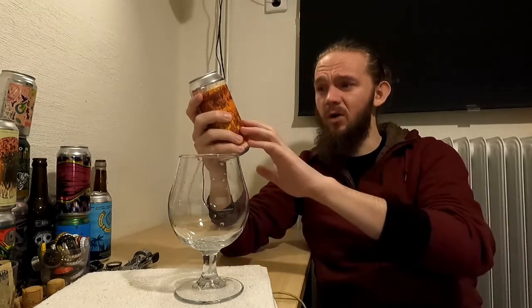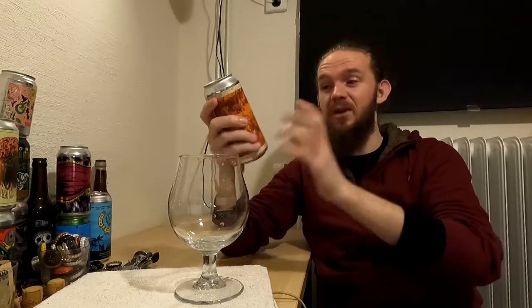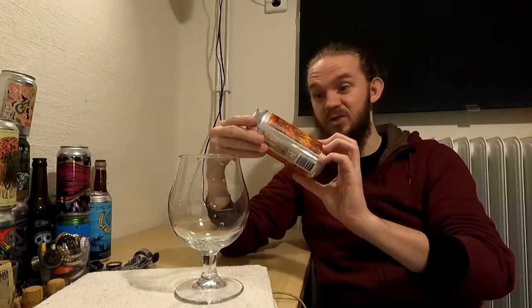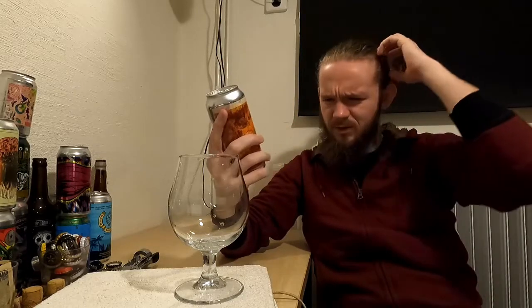It's also got a malt base of extra pale, oats, rolled oats and also wheat in it, and it uses a WLP London Fog yeast, WLP 066 to give you exactly. But yeah, 440ml can this one.